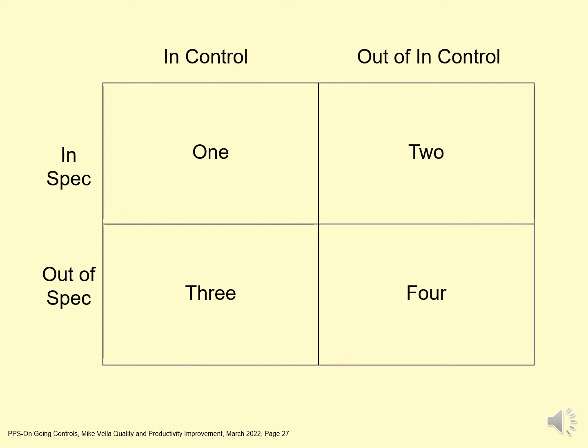If you're in quadrant 3, in control and out of spec, well, that means you're repeatedly making scrap. And out of control and out of spec is a place you clearly don't want to be, because you're making scrap and you don't have any idea what the next move is going to be.